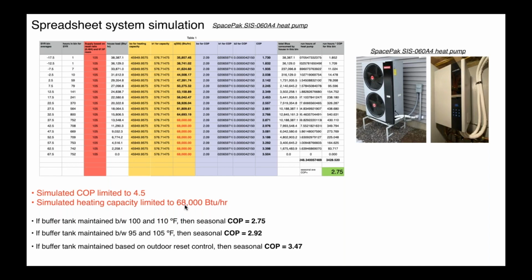And then one other thing we tried with the spreadsheet is, let's say we just use outdoor reset control on the tank. In other words, we never heat the buffer tank warmer than what we need for the prevailing heating load. The COP increases to almost 3.5 under that. So we're taking advantage of those partial load conditions. We're significantly reducing the water temperature the heat pump is operating at, and we're seeing that reflected in the COP.